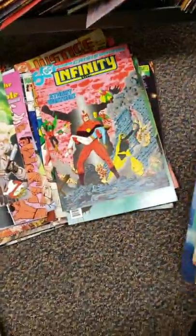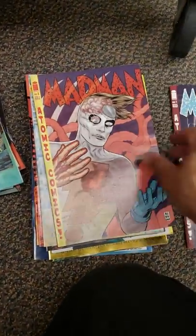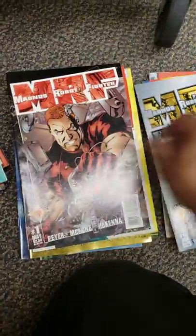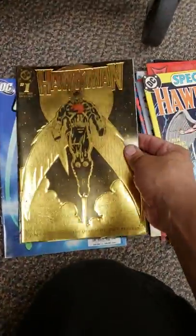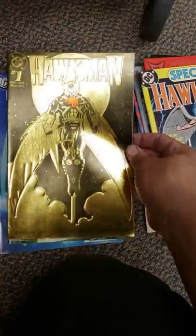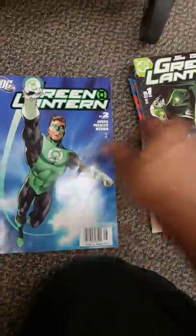Okay. Madman number one. That's different. Two. Kid Eternity. Magnus Robot Fighter. Bunch of stuff. Magnus Robot Fighter. Blaze. Hawkman Special. Wow, that's pretty bright. I don't know if that's worth anything. I don't think it is. That's cool though, isn't it? Rebirth. Green Lantern 2.